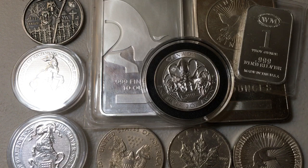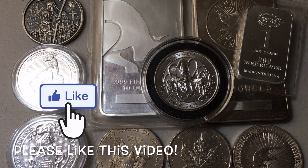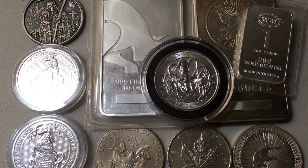But 60 ounces of silver, what would I go for? And I'm curious, everybody watching this right now, what would you go for? With 1,700 bucks, and you could only use it to get silver and or gold, what would you get? What would you aim for? What would you focus on? What would be your priority?